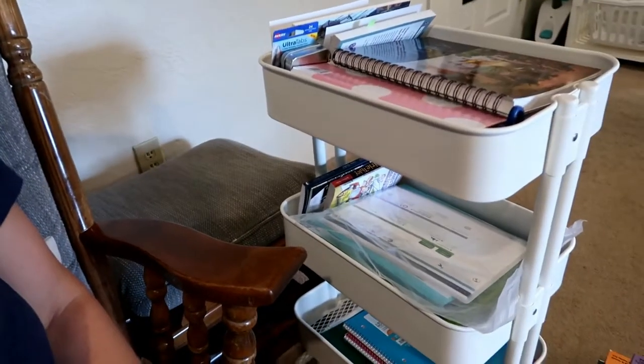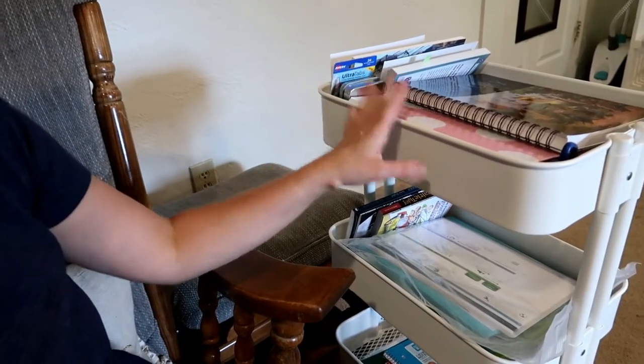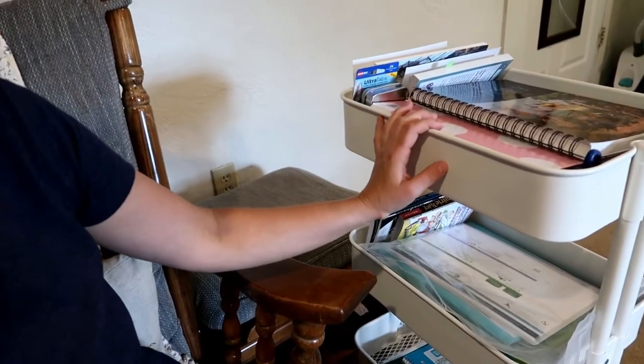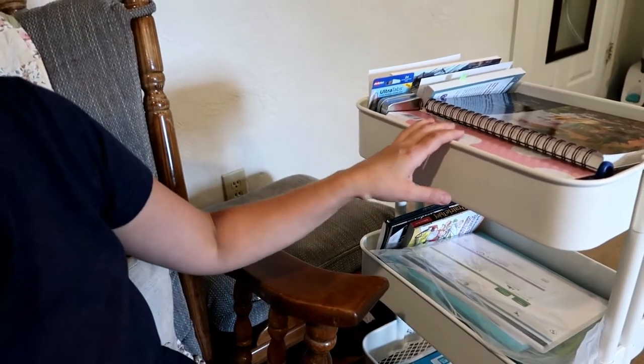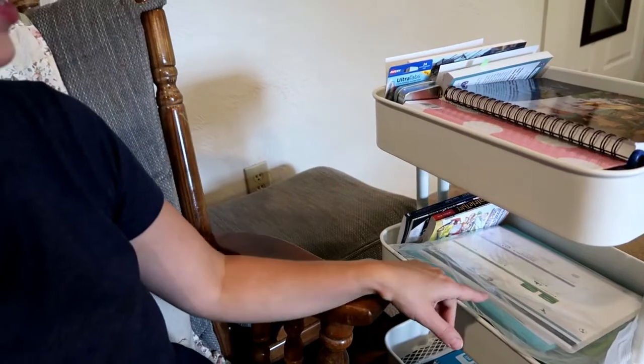Okay, moving on. So I have this really handy dandy cart, like so. I actually found this one at Aldi, but there's so many other places that carry these. I've seen them at IKEA and so on and so forth. But yeah, I got this one at Aldi, and it's 3 tiers. So, and it rolls. I like that.